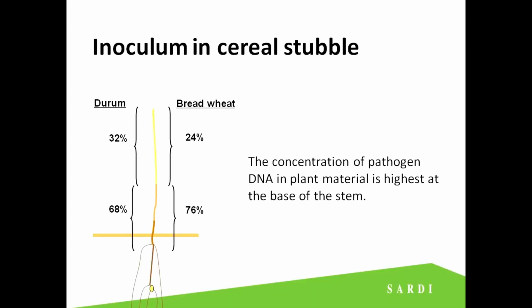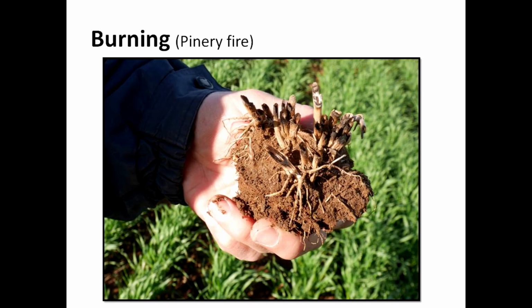I would guess that there will be paddocks out there that have a problem and you don't actually know about it. And the reason is that this particular disease, the inoculum's most concentrated right in the bottom of the plant, and then going up the plant, even though the concentrations decrease, there's definitely still inoculum present further up the plant. New crop comes up, touches that, gets infected. Now, when you understand that the concentration is greatest in the base of the plant, as you might imagine, burning really doesn't do terribly much.